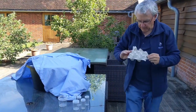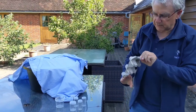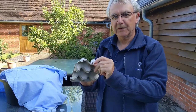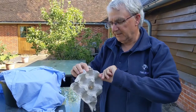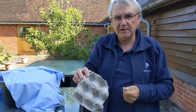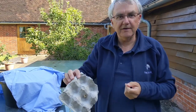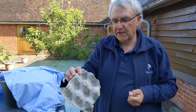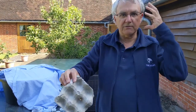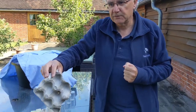There's another buff ermine there. Oh, I nearly squashed that one there. This one here is called a spectacle. Rather nice thing because it has 2 feathery circles on the front of its head. Nothing to do with its eyes, but it's just another camouflage tactic. But if you can get the view, it looks like it's wearing goggles, which is where the name comes from.